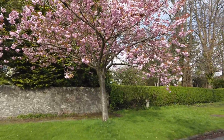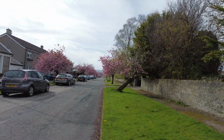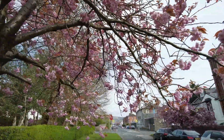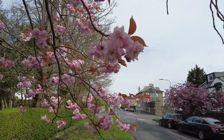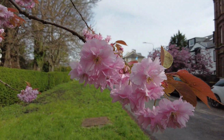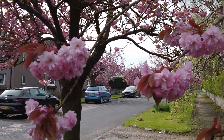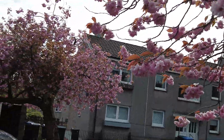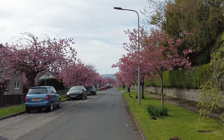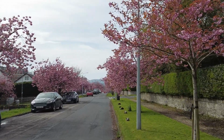At this moment we are on West Argyle Street. It's a mile long street and it's lined on both sides with beautiful cherry trees. So I'll show you how they look. You can see on both sides of the street there's this just beautiful splash of pink.